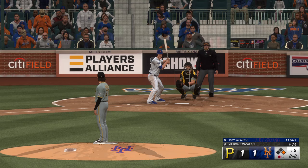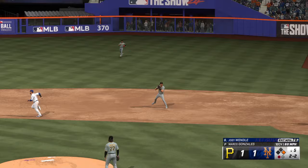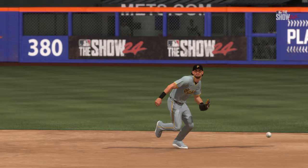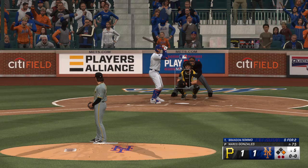Last half of inning number 5. And he grounds one to the right side. Off balance feed, there's one. Tough play right there. Didn't really have enough time to set his feet and make a strong, accurate throw. Had to rush it, but he got it off, and he got it there in time to get that out at second base. Brandon Nimmo up now for the Mets.